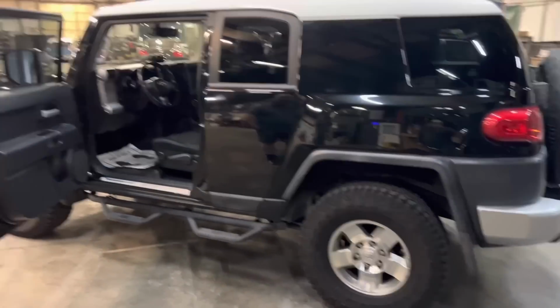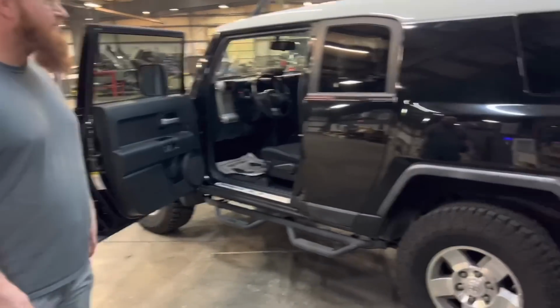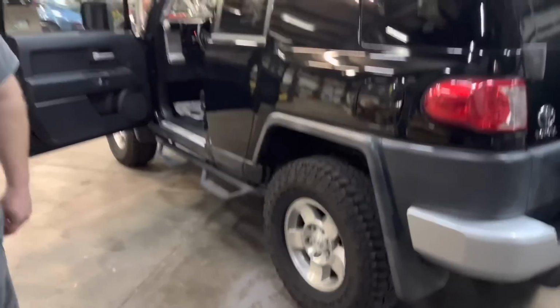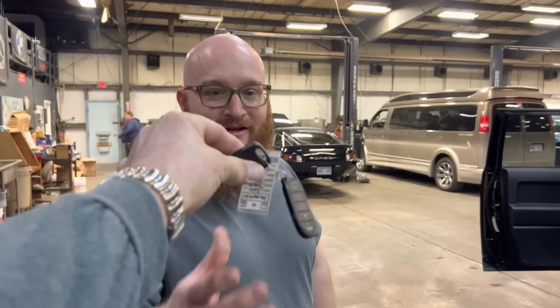Well, take a look at your little FJ. What do you think of first impressions? It looks amazing so far. Yeah, I drove it down here, David, and it really drove like new. Good. It is awesome. I've wanted one of these for a long time. Finally, I just said, you know what? I want one, and I know who to call when I need to find one. Well, there you go, sir.